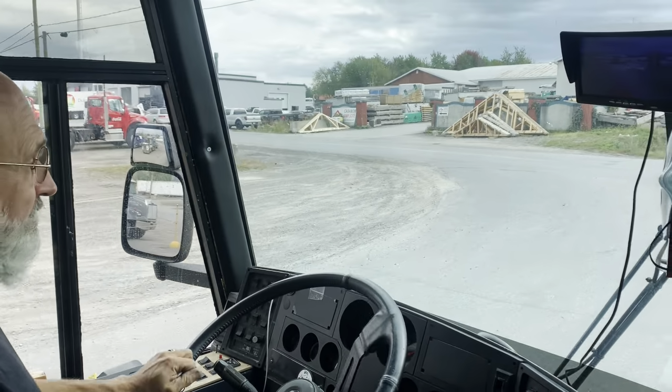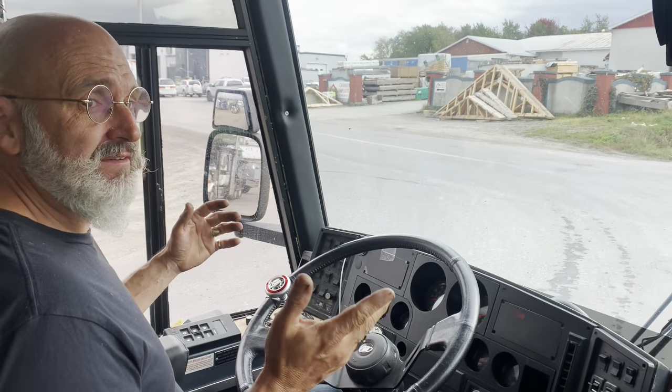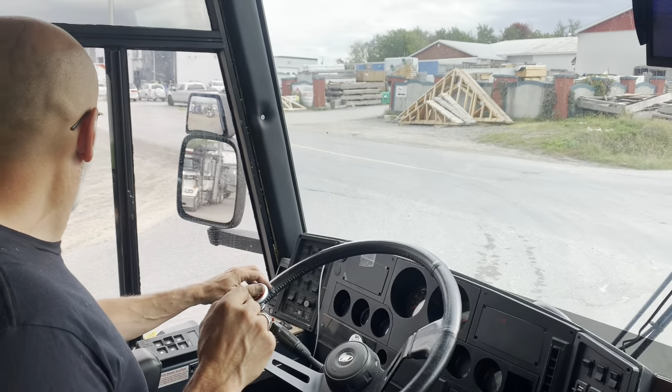Impact protection. So this morning, we're going to impact protection to have our windows filmed, not tinted.